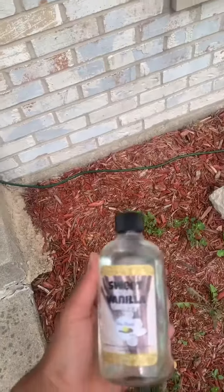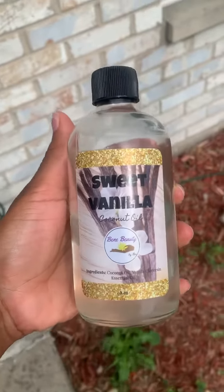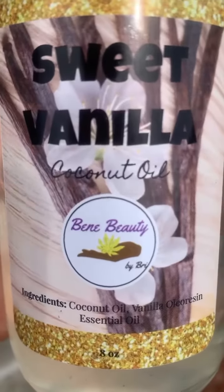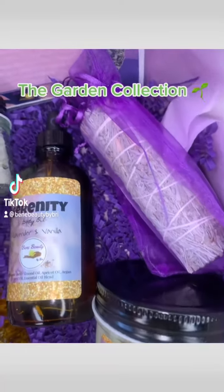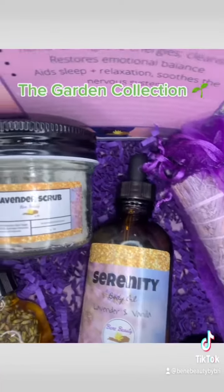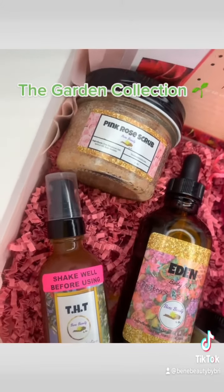In addition to that, we have a whole new line of what's your favorite coconut oil, and guess what? It stays liquid. Yes, I said it stays liquid. Also going to be available in sweet vanilla, Eden, floral fruit, and unscented. Our garden collection boxes will also have each product available individually. So the body butters have been added to the body butter bundle and the lavender scrub added to the scrub bundle.